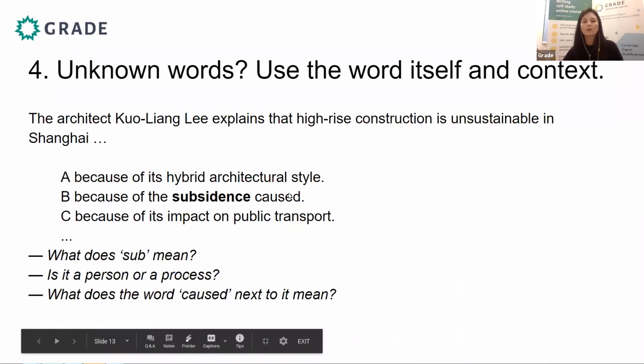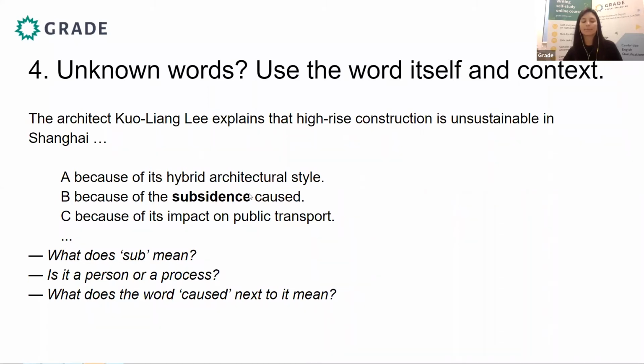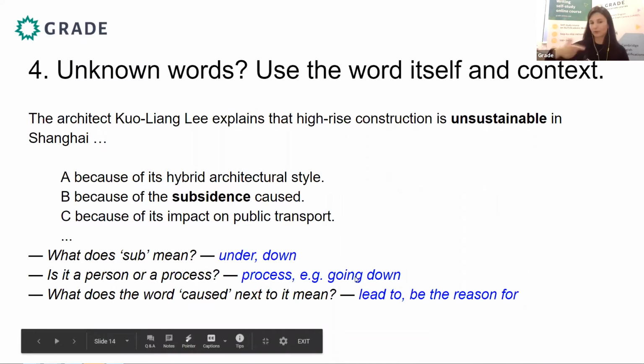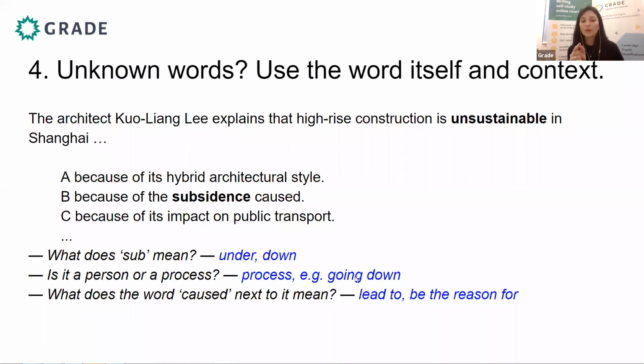And what does the word caused mean? So next to this word subsidence, there's a word caused. What does it mean? Lead to. Excellent, excellent. Okay, let's take a look at what we've got. So we have this meaning under, down. We have a process, for example, going down, if we already take into account sub. And we have something like lead to or be the reason for. So the high-rise construction is bad in Shanghai because there is something which causes something to go down. So it's a very general meaning, but it's absolutely enough.